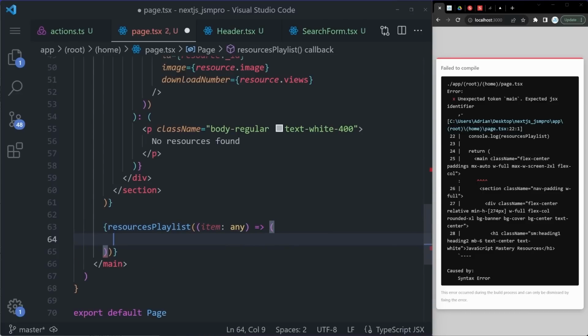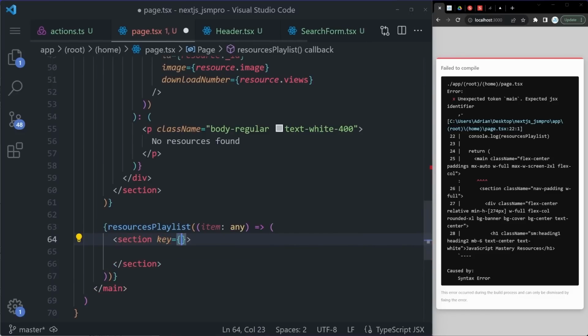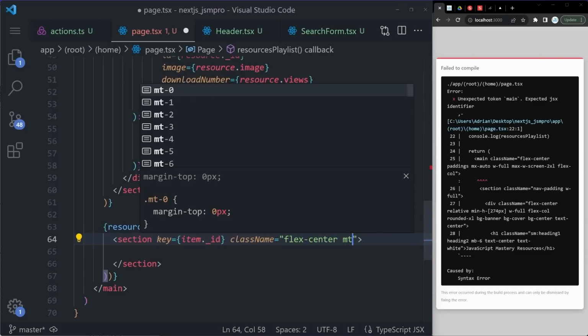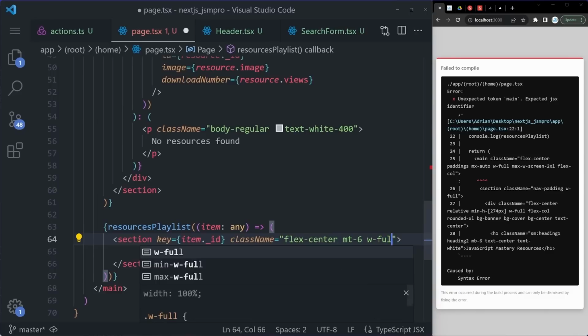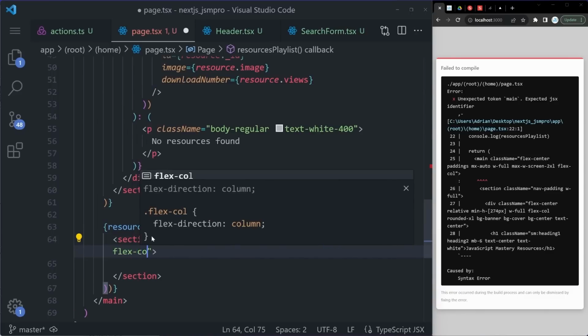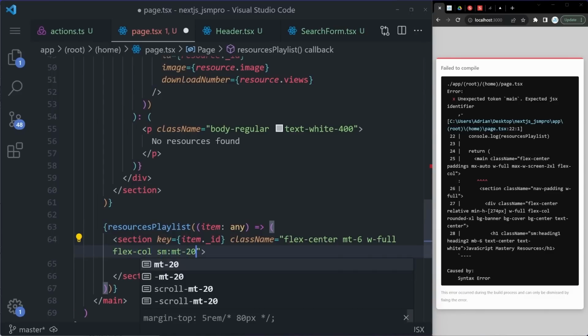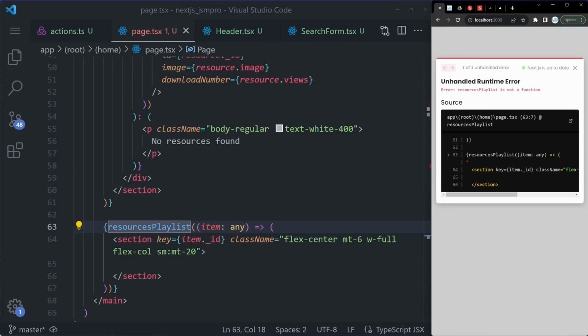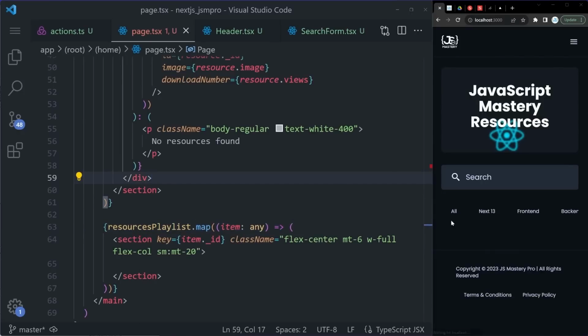And let's return a section for each one of these. This section is going to have a key equal to item._id and a className equal to flex-center, margin top of 6, w-full for full width, flex-col, and on small devices, margin top of 20. Now, if we save this, it looks like resourcesPlaylist is not a function. That's because I have to call a .map on it. There we go. And we still cannot see anything.